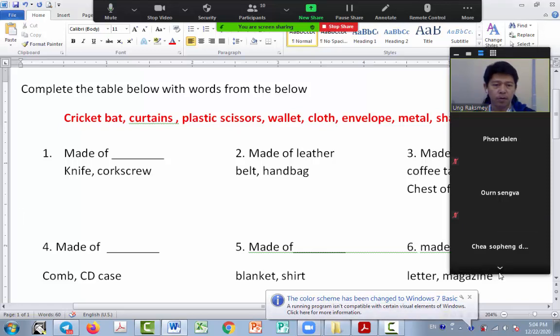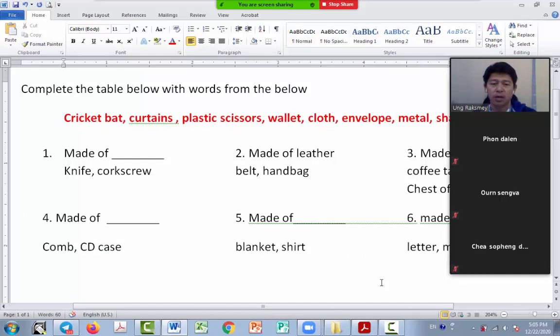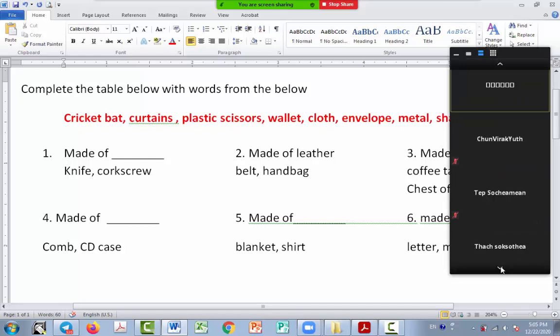There you go. Do you see it now, everyone? Do you see my shared screen? Yes, Charles. Okay, so complete the table below with words from the box. The words in red need to be put in the blanks here. Some things are made of plastic, or some are made of leather. So put them into the correct category. For example, the word cricket bat. What is a cricket bat made of? Can you put them into the correct line?